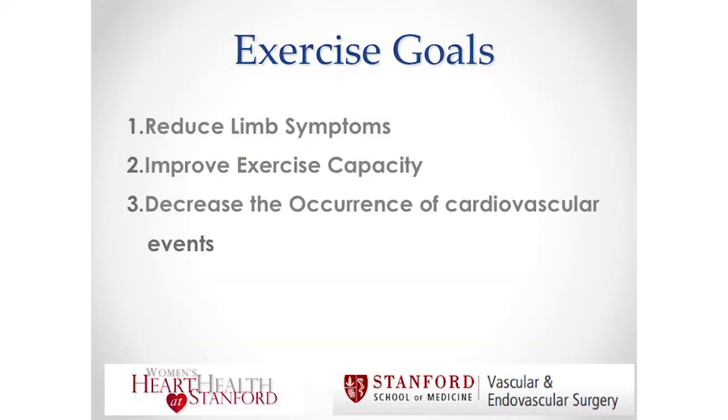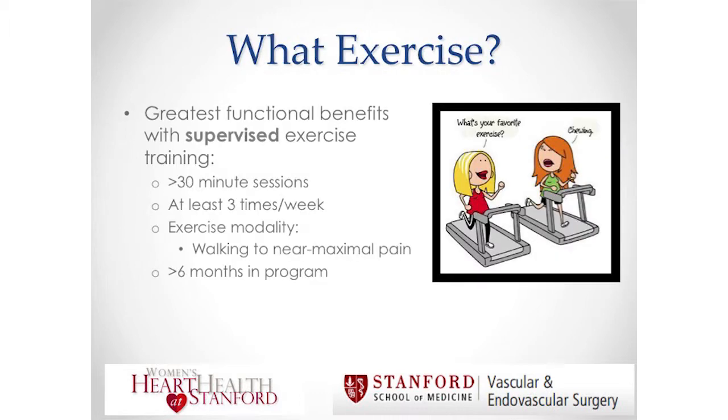So what are the goals of exercise therapy? Really quickly, it's to improve your symptoms, so reduce the limb symptoms, improve the exercise capacity to really stop that vicious cycle from getting worse, and of course to decrease the occurrence of cardiovascular events, because that's what makes this problem deadly. What do I mean by exercise?